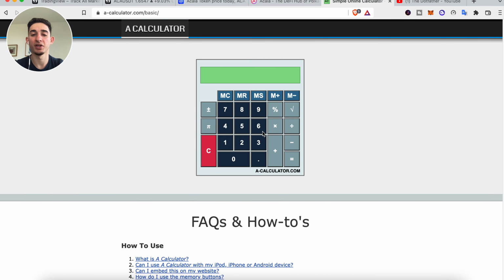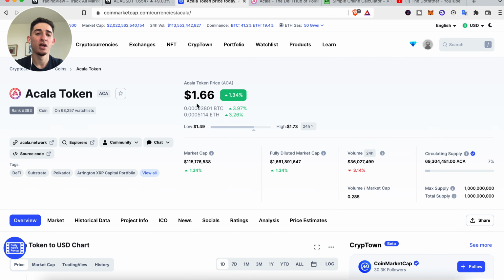Now if we do a calculation and we have a look at 69 million tokens, and assuming the price is $70, okay, Acala goes to $70, we can have a market cap of just a little under $5 billion. So is a market cap of $5 billion possible for Acala? Yes, definitely. In my opinion, Acala is going to be massive. It's going to be huge. Still cheap. Not financial advice, once again, whatsoever. But this can, of course, explode.